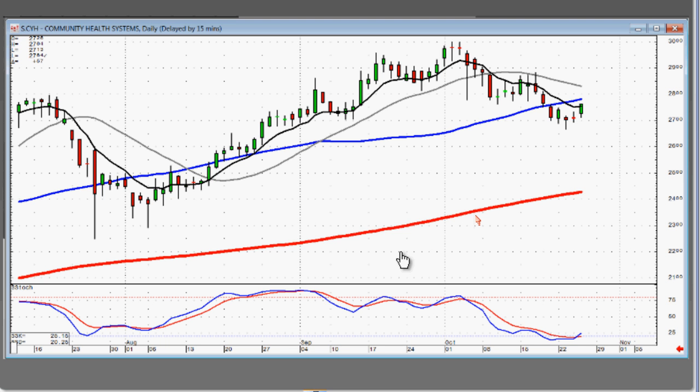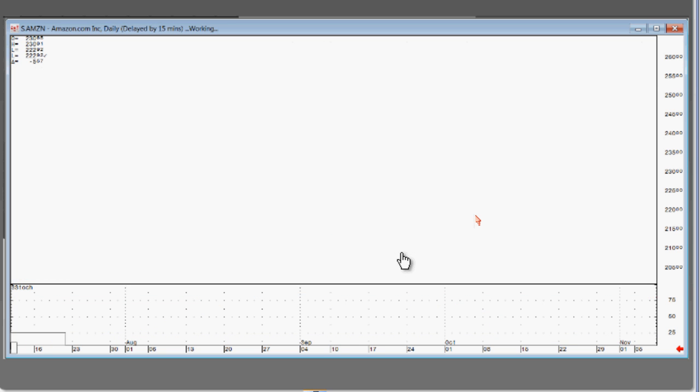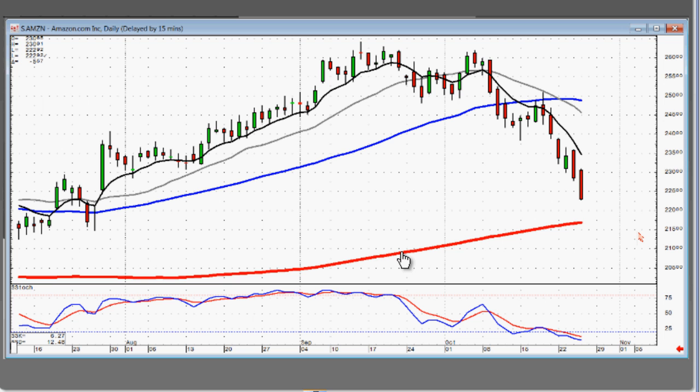Amazon, did Amazon get hit? I think Amazon was trading down close to the 200-day moving average. Now, if they gap this down tomorrow, right near the 200, if you're short, that's probably where you want to take some profits. And if you want to be real aggressive, that might be the time to start looking for long positions.